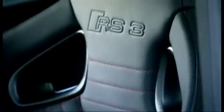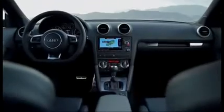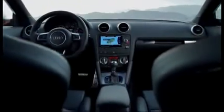The RS3 Sportback will be available in the spring of 2011 at a base price of €49,900.